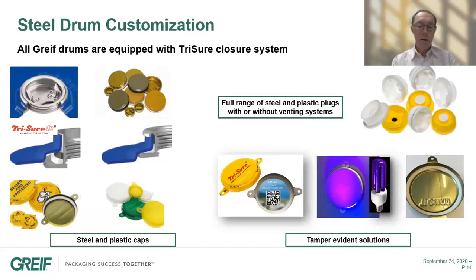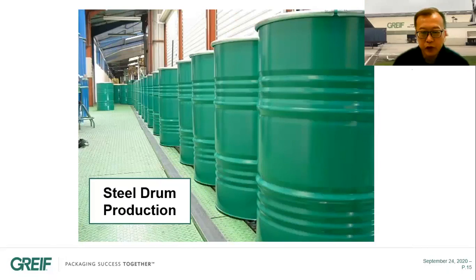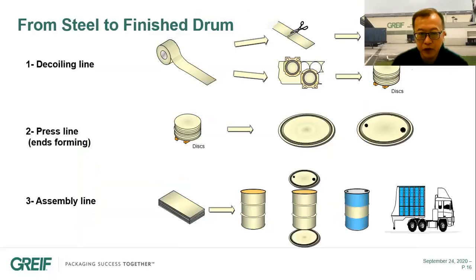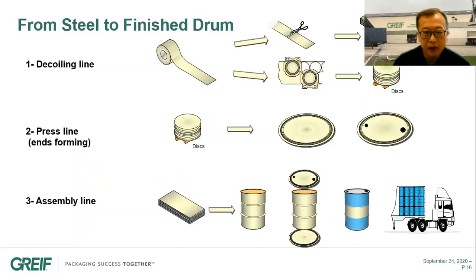Now I will give the floor to Johnny to explain a little bit more how we produce a steel drum. So let me go through your steel drum production. The steel drum production comprises of three critical assembly operations, one main assembly line with two sub-assemblies. So the decoiling line, which transforms the coil material into the body sheet and disc. And then the press lines or end forming make the disc into tops and bottoms. Then the main line will assemble all these components together and paint them with the color that you want for shipment. So let me go through the details of this operation.